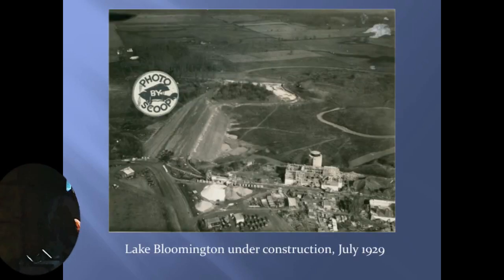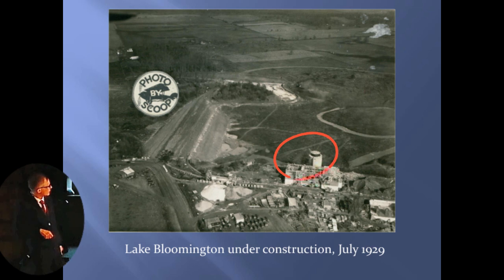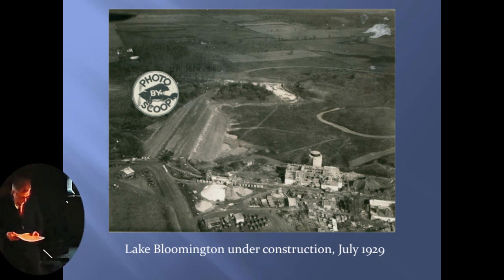Wonderful photograph of the construction of the lake. Here's the dam. Here's the pumping station right here under construction. A photo by Scoop, the Pantagraph's news plane from the late 20s to the early 40s, believe it or not. Actually, there were four news planes over that period, but they were all named Scoop. Note here, with my red dot, that's the meandering Money Creek right here, before it was inundated, right?